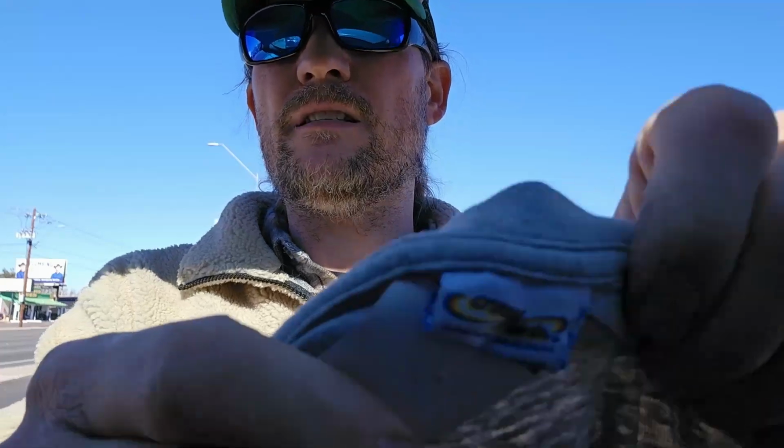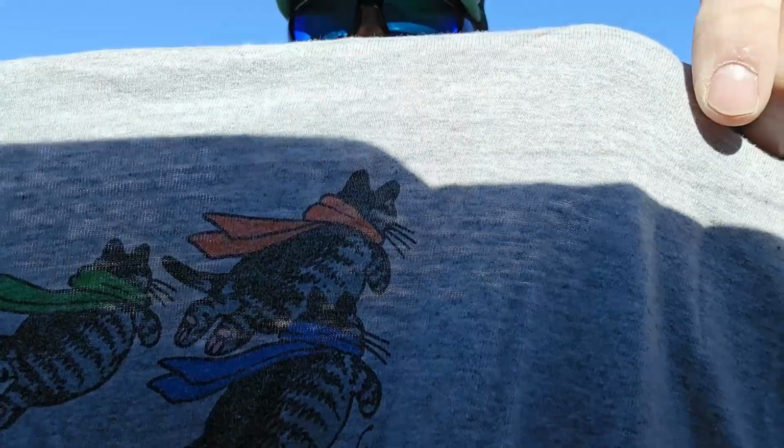Right, here's the old Crazy Shirts tag. Look at the back. That's just cool. So yeah, this will sell pretty fast for some pretty decent money. Over 20 bucks, I'm assuming. I paid $1 for it, $1.29. So after my discounts, it's basically $1.